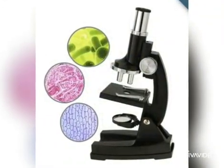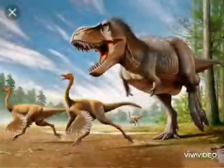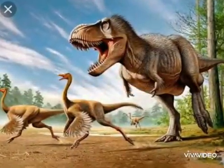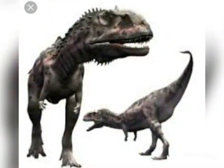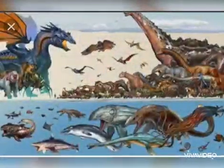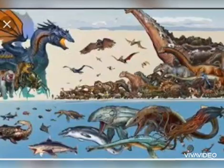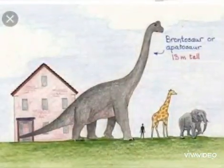Children, we all must have heard about dinosaurs. We call them terrible lizard, as they used to be very large in size in comparison of any other living reptile. Dinosaurs used to be largest of all animals, leaving behind elephant and giraffe also.